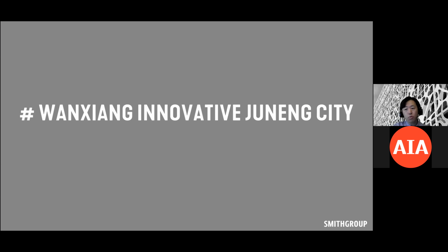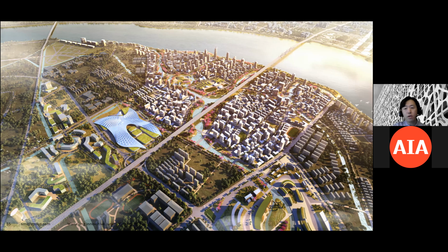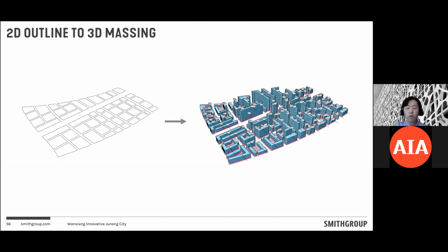The last project is the Wanxiang Innovative Juneang City project. It's a master plan project at city scale. The site is located on the south bank of the Hangzhou, China. Because the project area was huge with a total land area of 10,000 square kilometers, we needed a way to create 3D massing quickly from 2D block outlines to make a guide model with the target gross building areas.